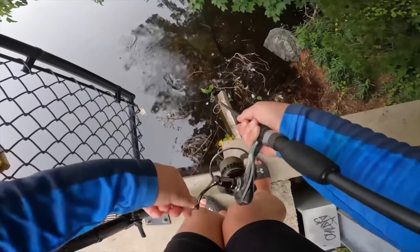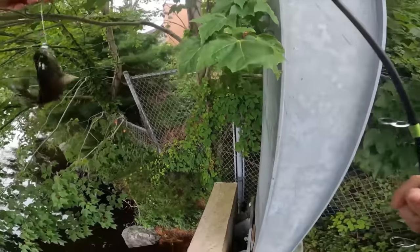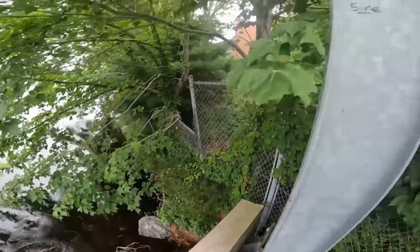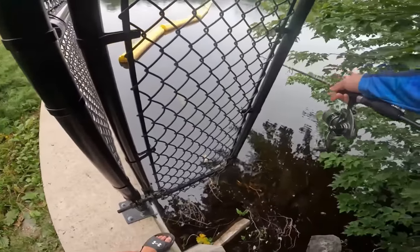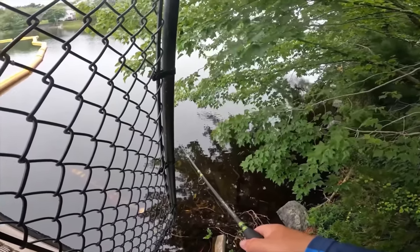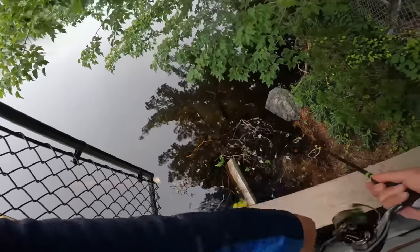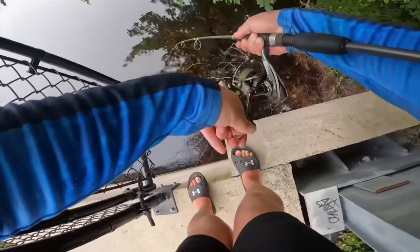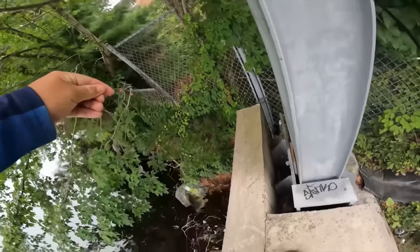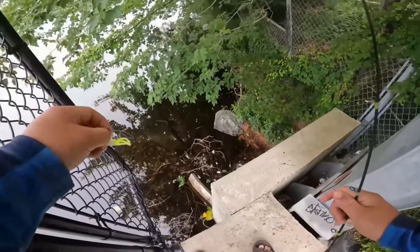Got one. There we go. There we go. Little micro bass. Put them back in. Another one. Good one, guys. Oh, never mind. There we go. Another little creek bass on the Joker. Oh, shoot. Nope. There he goes.